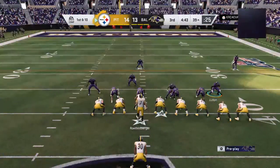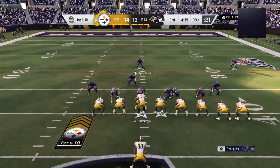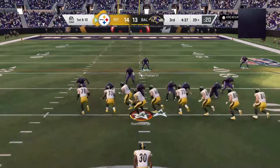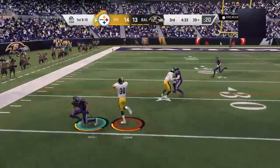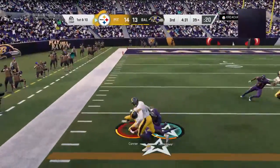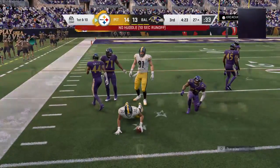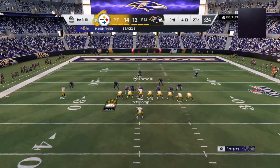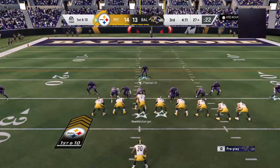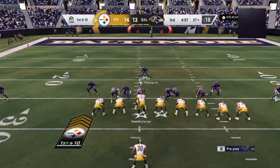So from the 39 now, they'll come up on a 1st and 10. Now Ben going to give this one to Connor. And he works it past the 30, almost to the 25. 12 yards that time, and a Pittsburgh first. A gain of 12. First down.